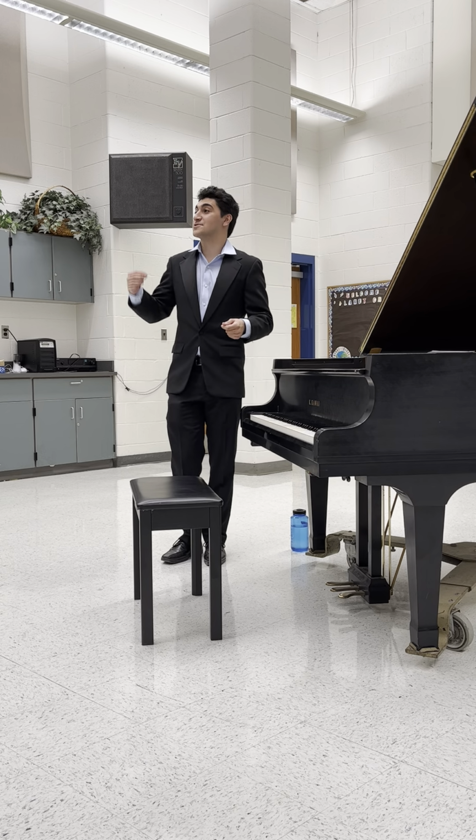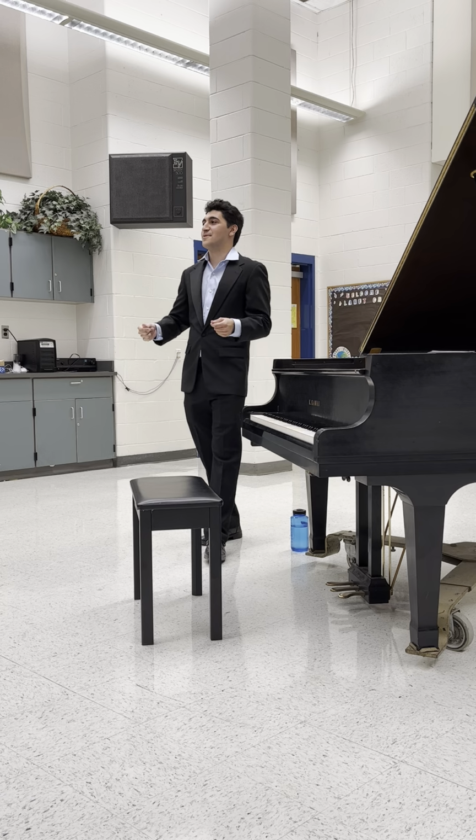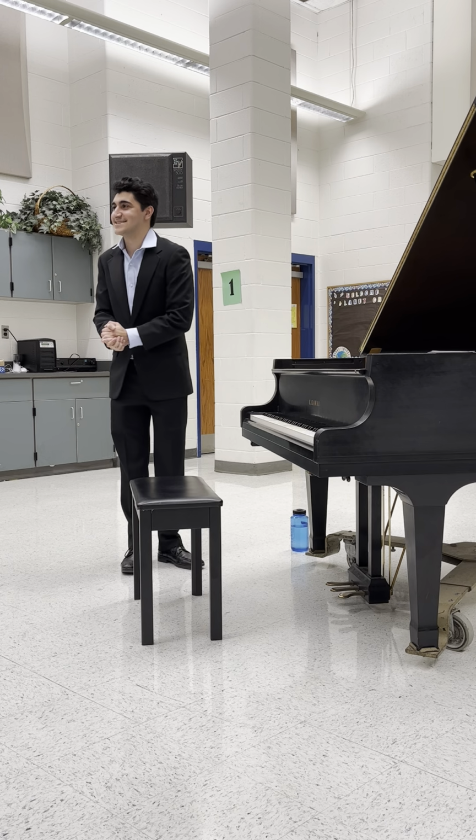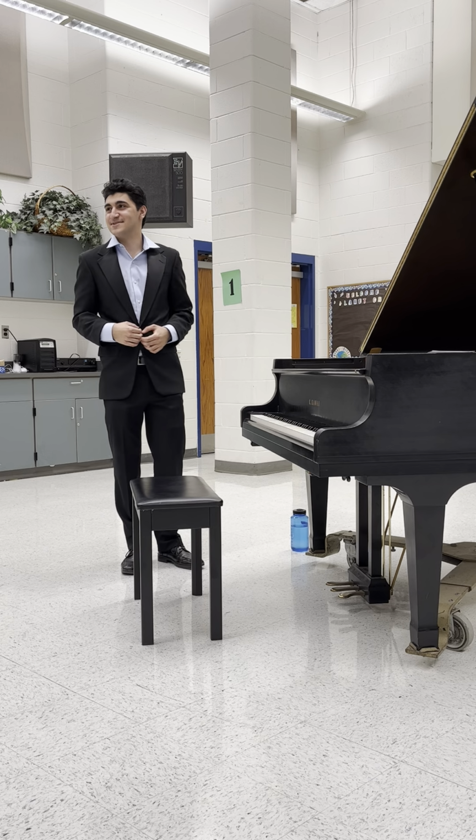And the right hand is thinking in groups of three. 1, 2, 3, 1, 2, 3. And both of these are happening at the same time. So that's the accomplishment of learning a piece like this.